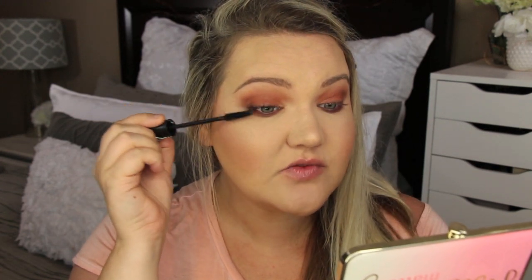Alright, let's go in with some mascara. I'm using the Essence Lash Princess Mascara. And then I'm going to go in with some false lashes for this look, just because I haven't worn false lashes in a hot minute. Okay, before I pop on the false lashes, I wanted you to see what it looks like without them.